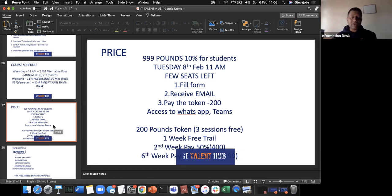After 1 week, if you think you're not able to do it, we're 100% convinced you will, but if not, no questions asked, we'll give you the £200 straight back to your account. However, if you're happy, you can go to the next level, which is the next week, pay £400 and continue. This is our simple registration process. The registration form is given in the Zoom chat. You can just enroll.